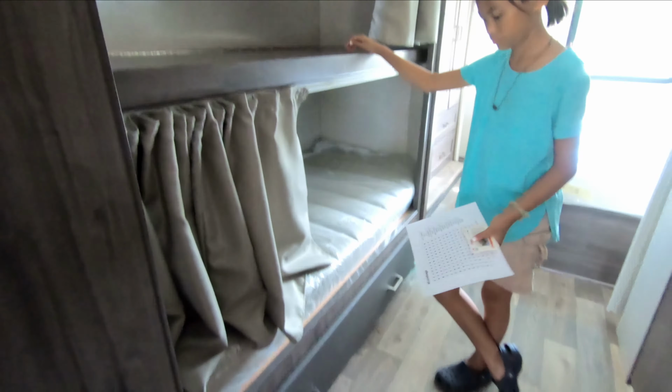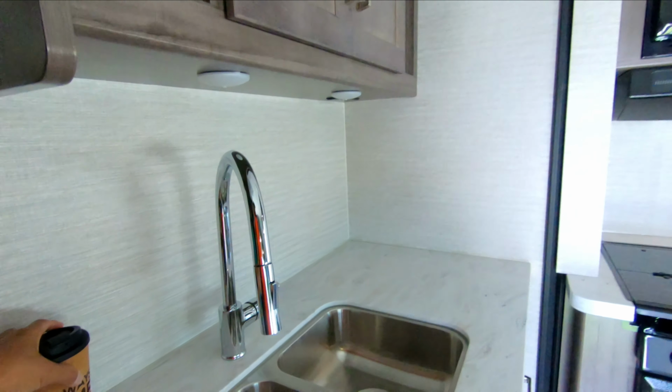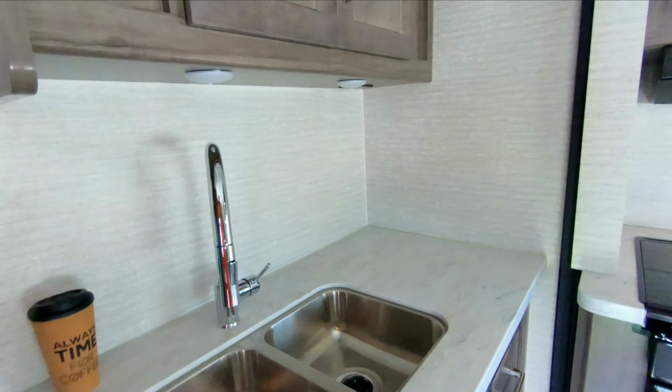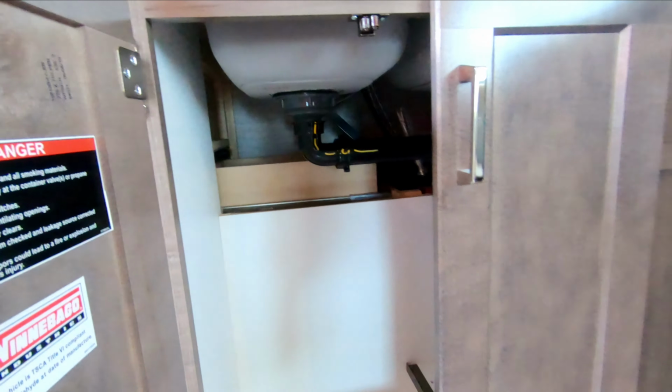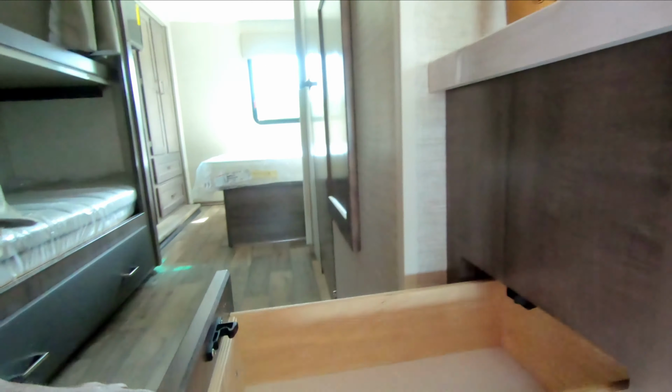Check out the bathroom. It's a nice size. Have a double sink, some cabinetry here under the sink, so shallower on this side, but you have drawers on that side, so it's pretty smart.